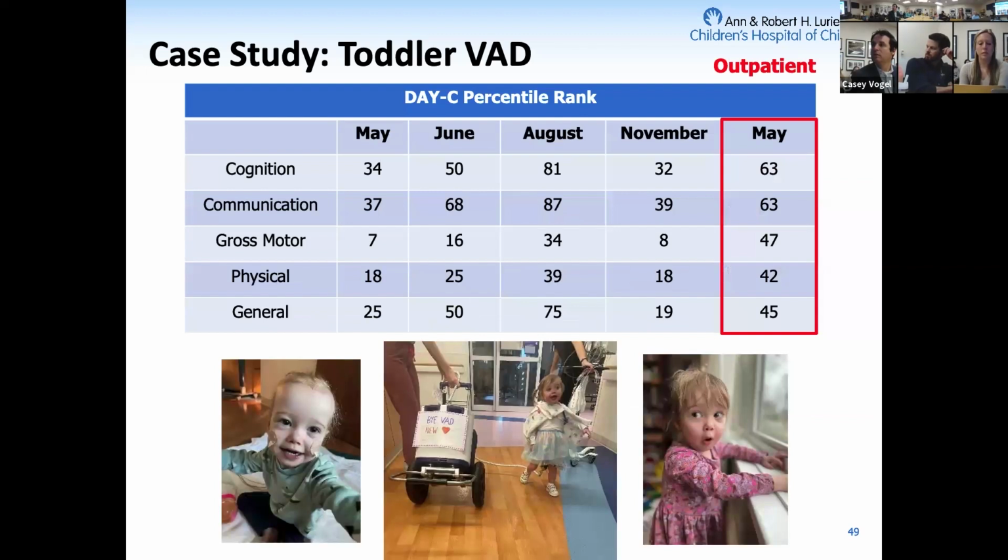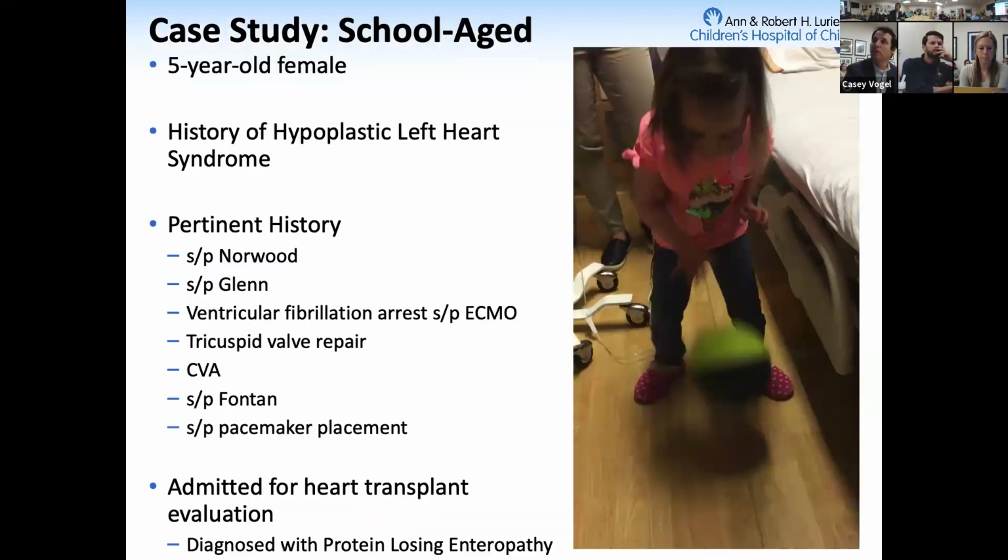And today she's definitely back on track. Her gross motor skills are better than they've ever been. She's doing quite well overall. Her biggest deficit right now is they haven't gotten her totally potty trained yet. That's an additional section for adaptive functioning. But I think overall, this is a nice success story of a patient who from a neurodevelopmental profile would be considered pretty high risk, but we were able to get her on a nice trajectory.